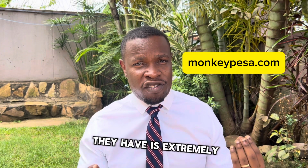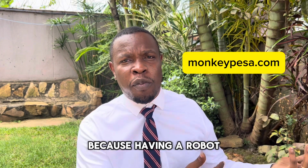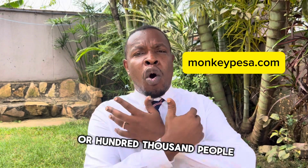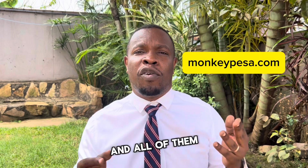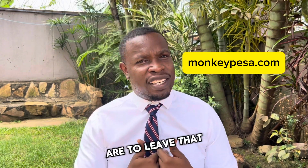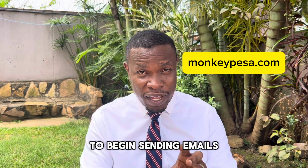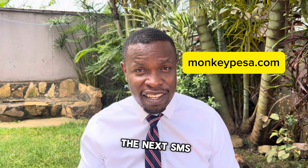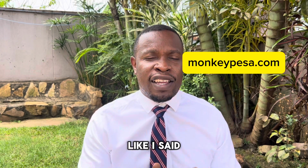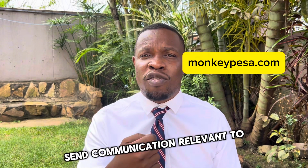And because the number of patients they serve is extremely large, the only way they manage that is at scale. Because having a robot like the Monkey Pesa AI in the background means whether they're 10,000 or 100,000 people, all of them would comfortably be engaged and all of them would relate with the brand. Whereas if you are to leave that task of communicating with 10,000 people, even 1,000, even 500 people to your team to begin sending emails, remembering when to send the next SMS, when to send the next WhatsApp, it's an impossible task.